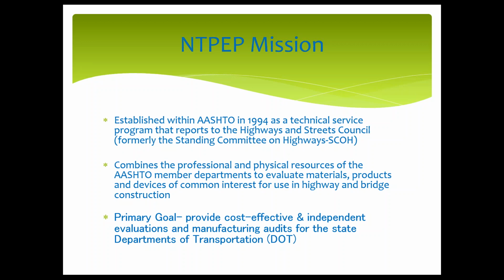So the National Transportation Product Evaluation Program is a technical service that was established back in 1994, used to report to the Standing Committee on Highways, and now due to the recent restructure of AASHTO, this technical service program reports to the Highways and Streets Council. We combine both the professional and physical resources of the AASHTO member departments to evaluate materials, products, and devices of common interest for use in highway and bridge construction. And the primary goal of this program is to provide cost-effective and independent evaluations and manufacturing audits for the state DOTs.